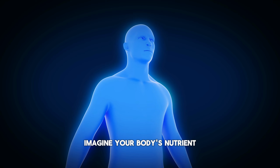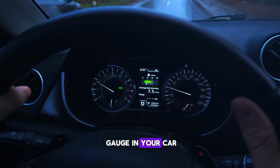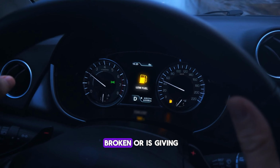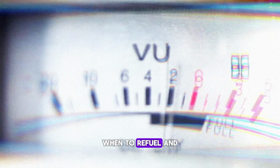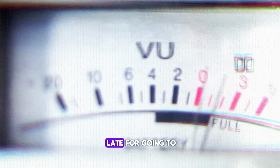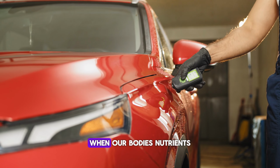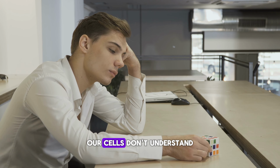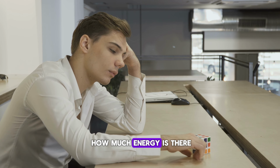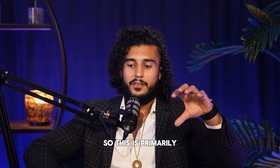So imagine your body's nutrient sensing pathways are like the fuel gauge in your car. If the gauge is broken or is giving incorrect readings, you won't know when to stop, when to refuel, and you're going to be late for going to your destination and potentially run into so many problems. Similarly, when our body's nutrient sensing pathways don't work, our cells don't understand how much energy is there and how it should allocate our resources. So this is primarily what deregulated nutrient sensing means.